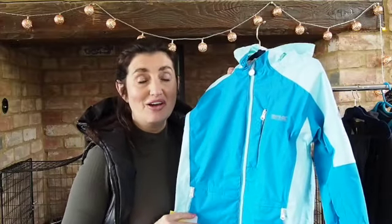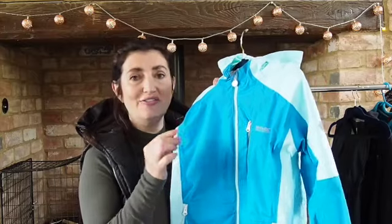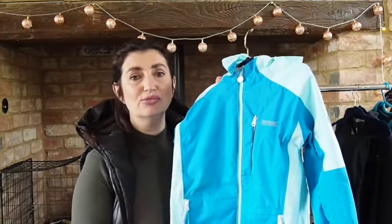And like I said before, if you're layering up with layers, you can put a thin fleece underneath these jackets and it's still not too hot.